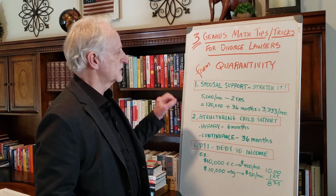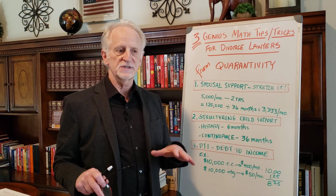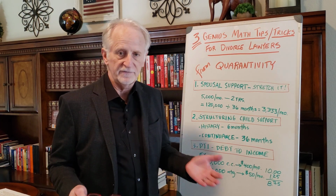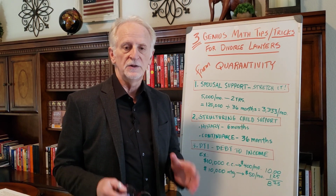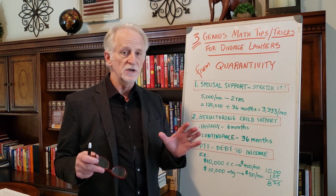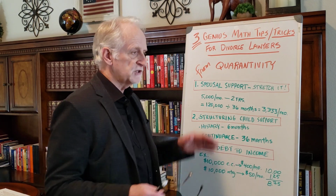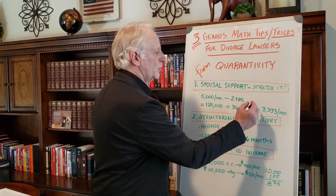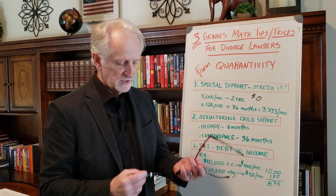So the first tip is spousal support. Stretch it. Now, what do I mean by that? A lot of times people might be talking about spousal support and they come up with a figure of $5,000 a month and they'll say, we'll do this for 2 years. The problem in mortgage underwriting is that 2 years of income into the future doesn't count for anything. So if you go $5,000 a month for 2 years, exactly $0 of that can be used to qualify somebody in a mortgage.